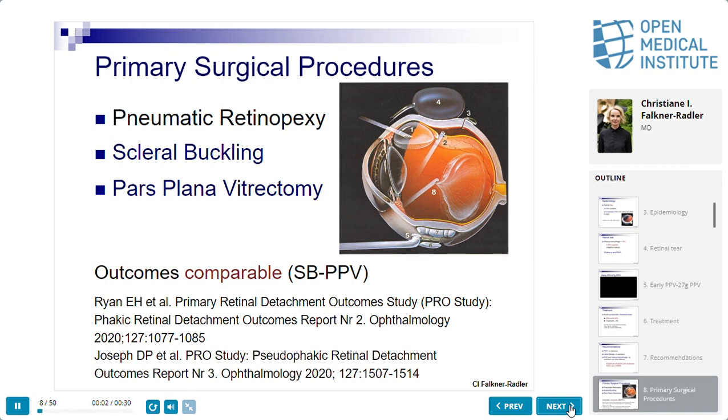If the worst case is happening, a detachment, you have 3 options. You have the pneumatic retinopexy, you still have the scleral buckling, and a third option, you have the pars plana vitrectomy. So if you compare these different procedures in similar cases, they are quite okay.